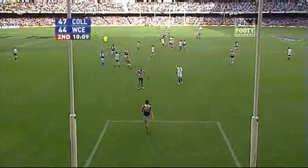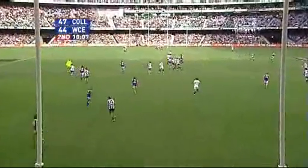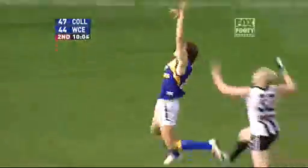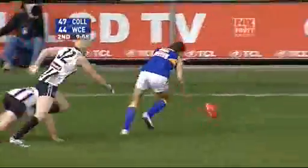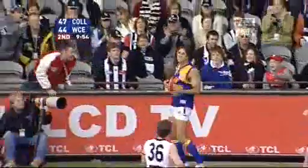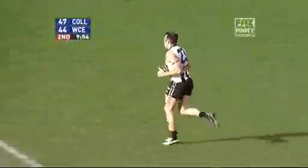Rocker on for Fraser. Yes, and umpire Hayden Kennedy has found a free kick in the huddle. Must have been some holding there by a Magpie on Judd. And Judd kicks to McDougall. He couldn't mark. Cloak at ground level, just couldn't pick it up. Got a bend, doesn't he? Throw in on centre wing.